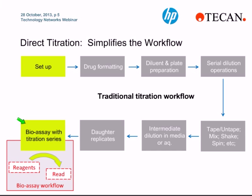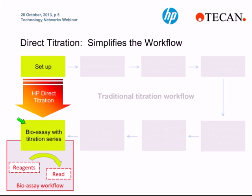On the other hand, using the HP D300, we would go right from setup, using the HP to actually dispense your compounds directly into your plate, and finally setting up the bioassay with that titration series.